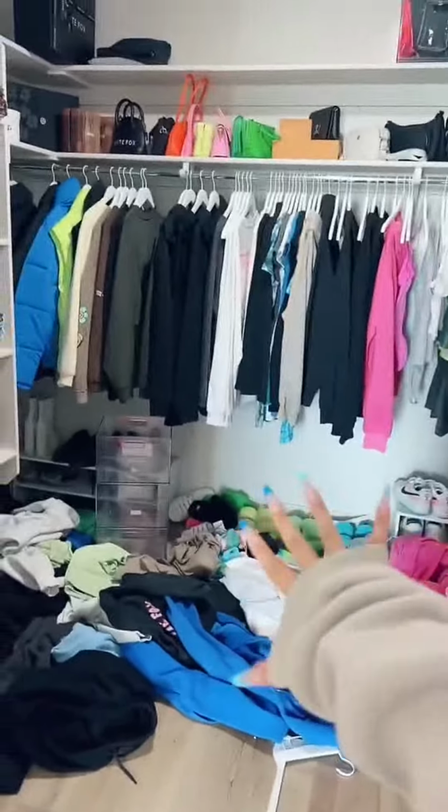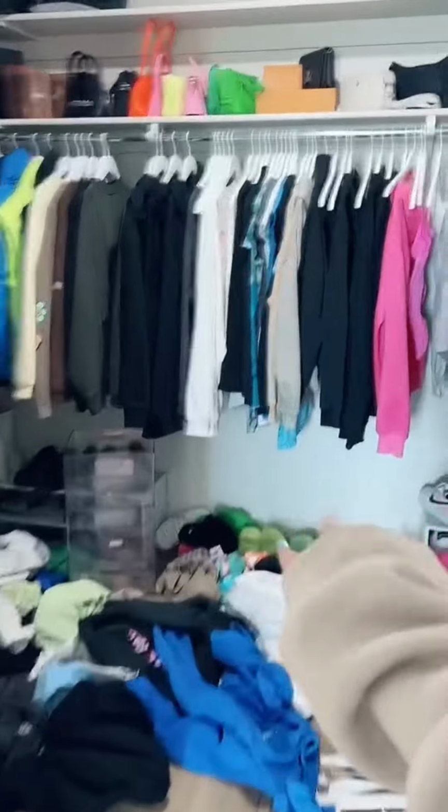Yeah, I can explain. I had to push everything that way so it wouldn't look as bad, but that did not work. So I'm gonna try and reset my entire closet. First, I'm taking everything out.